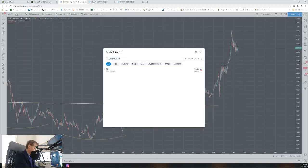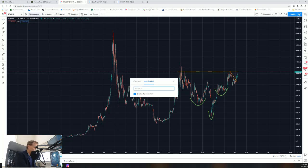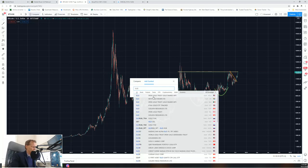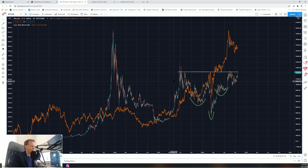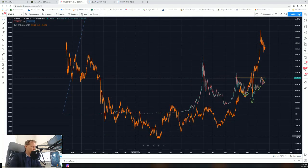Oops, that didn't work. I'll quickly do it like this, and then we're going to compare and overlay. Let's see. Compare, I think it's at symbol. Let's just add GLD, doesn't matter. There you go. Okay, so now you have the candlestick chart being Bitcoin and the orange chart being gold. I'm trying to show you this in different time frames, so you can see what this looks like.